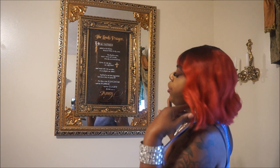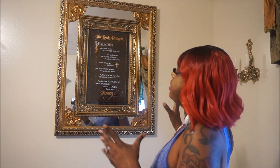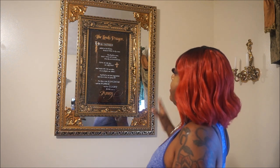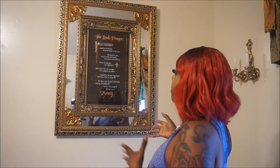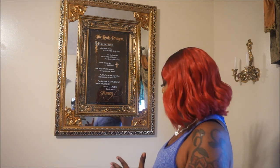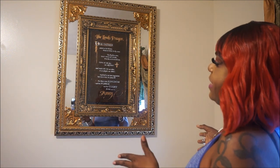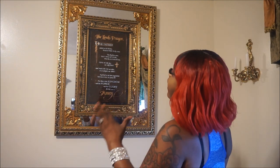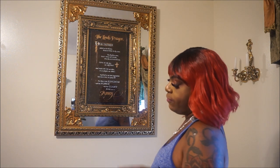Now, every morning when I wake up, this reminds me because it's so big in the room. And I just look at it and start praying. It's the Lord's Prayer, our Father who art in heaven, hallowed be thy name, thy kingdom come. Every morning, as soon as I open my eyes, this is what I see. This is my side of the bed. It's right there. And so every morning when I wake up, I pray the Lord's Prayer before I do anything. Give God thanks for everything, right?